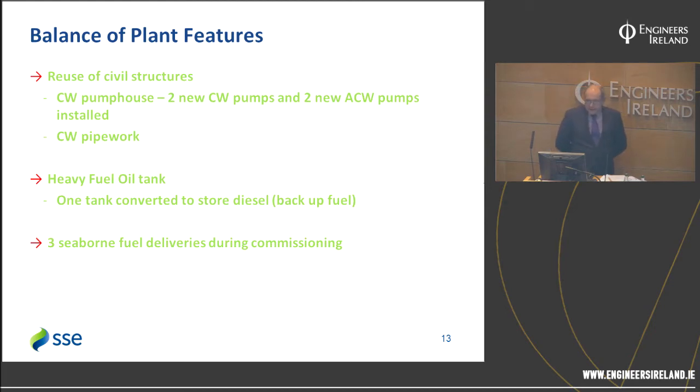We have five old heavy fuel oil tanks in the plant, and we converted one of those tanks to store diesel, which is the backup fuel for the CCGT. It's a grid requirement that we hold five days' worth of fuel, and we hold that in tank number 4, which was the tank that we converted. During the commissioning of the diesel tank and during plant commissioning itself, we used quite a bit of diesel, so we had three seaborne fuel deliveries during the commissioning phase.